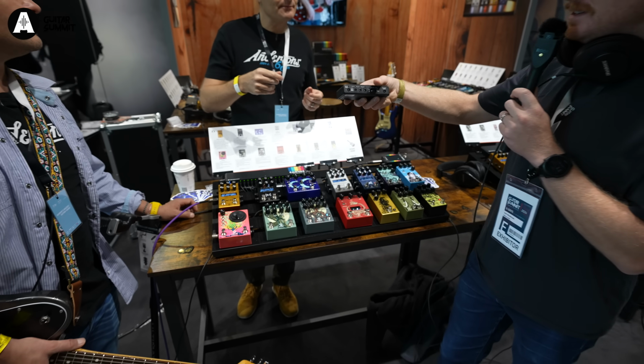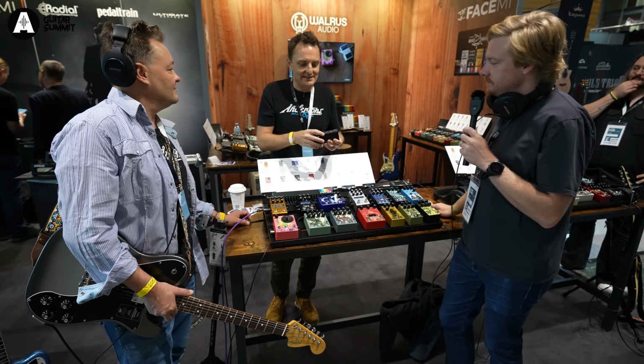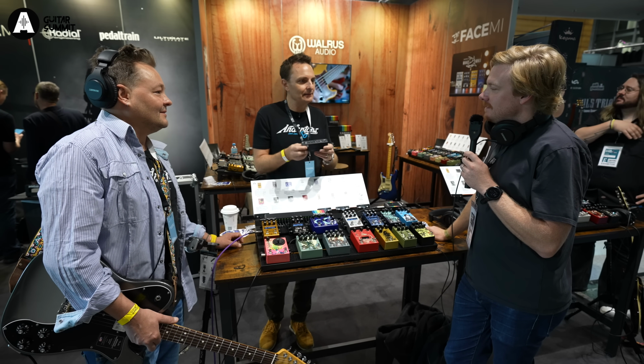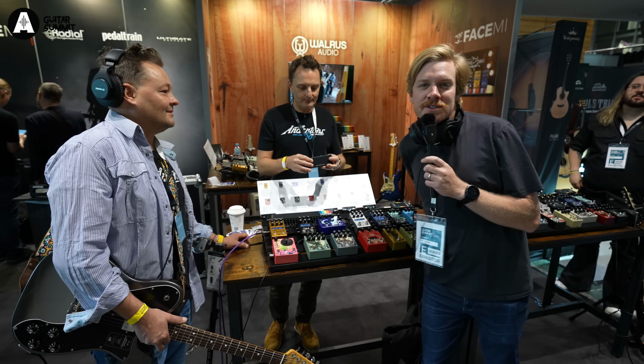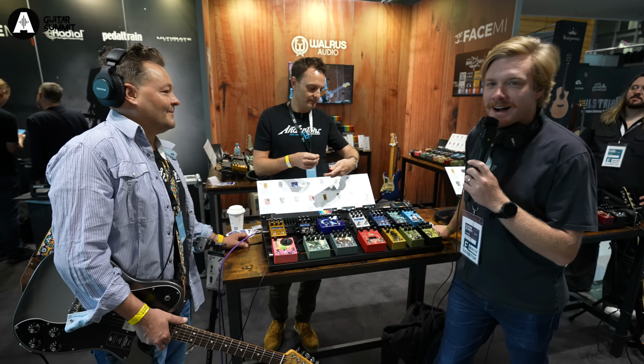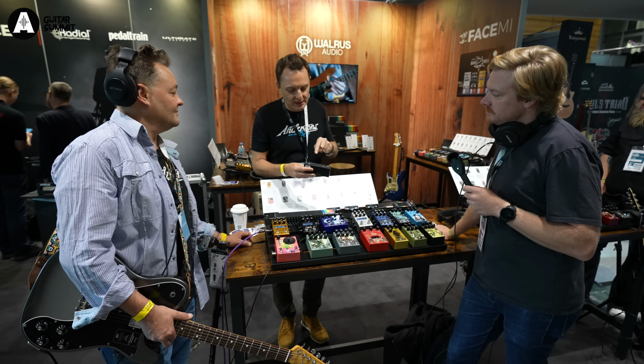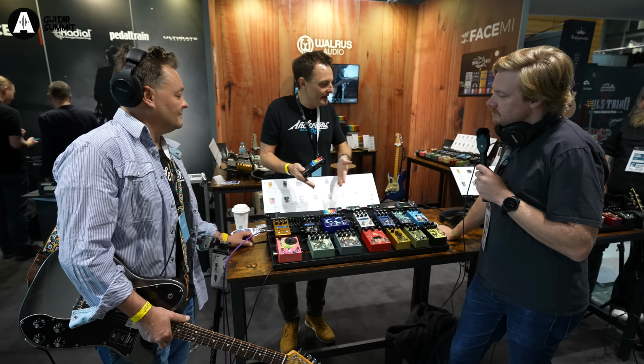That's probably, this is so technical and geeky, the most milliampage of any of these kind of little power supplies, isn't it? It's the most in the world. The most. I actually don't know that. World's greatest.